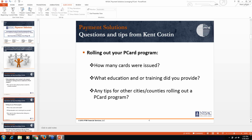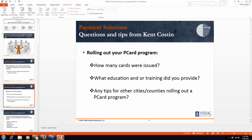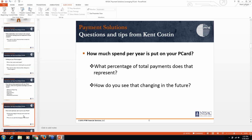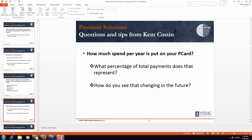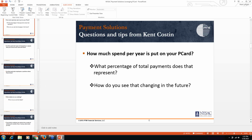Okay, so the next on the slides deals with how much spend per year is put on your purchasing card, Kent, and what percentage of total payments does that represent? And you mentioned early on that you made a commitment to grow the spend to try to maximize your rebate. So how do you see that changing in the future? So let's look at the first question here: how much spend is put on your purchasing card?